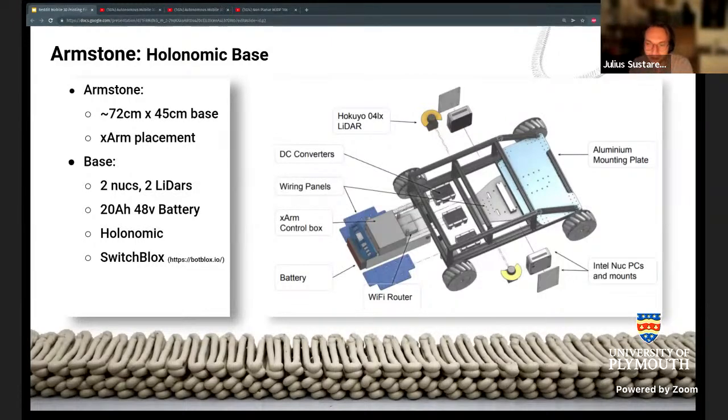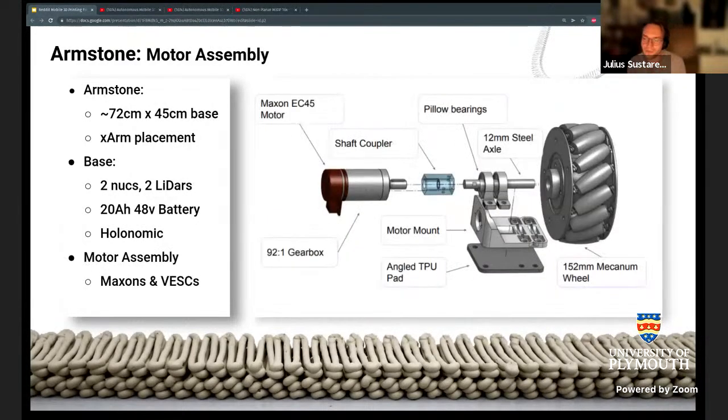There are several Intel NUCs to provide the processing power. There are some very old LiDARs. There's a nice network switch in there that I highly recommend, called SwitchBlocks, which helped perform the network switching between all the different devices and the control box of the X-arm and so on. Something that was particularly difficult for me to design, because I'm not a mechanical engineer, were all the load-bearing parts. The whole robot loaded with material weighed about 40 kilos, which means that as it's moving at reasonable speeds, there's some serious load being put on the wheels.